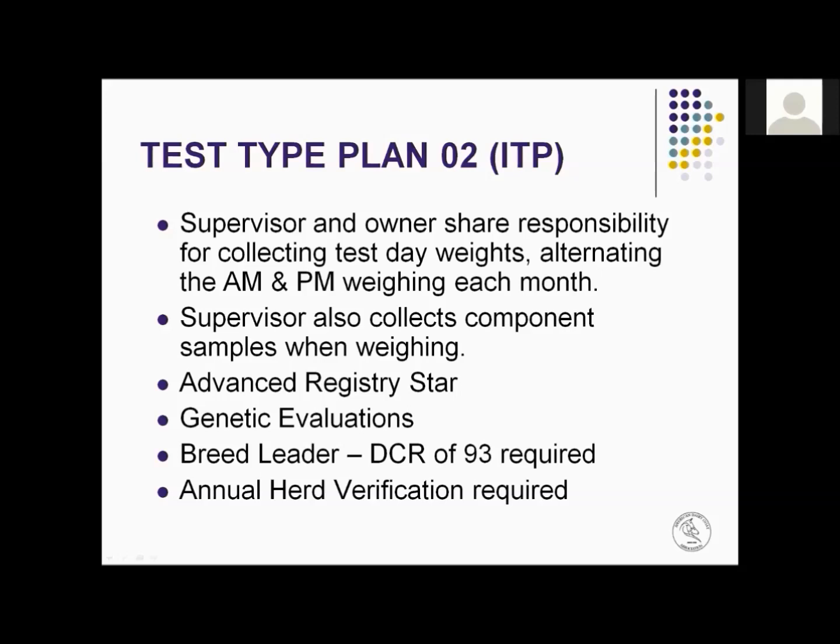Then the next time we test, we're going to reverse that. So Judy's not going to come in the morning, she's going to come in the afternoon. We have found, especially with goats, that butterfat varies from morning to afternoon. So that's why we ask that the sampling be done, alternating the AM and PM. That's why we call it an AM PM plan. It is eligible for that advanced registry information in STAR. It is immediately ready for genetic evaluations. Again, it's eligible for breed leader with the same data collection rating, 93.